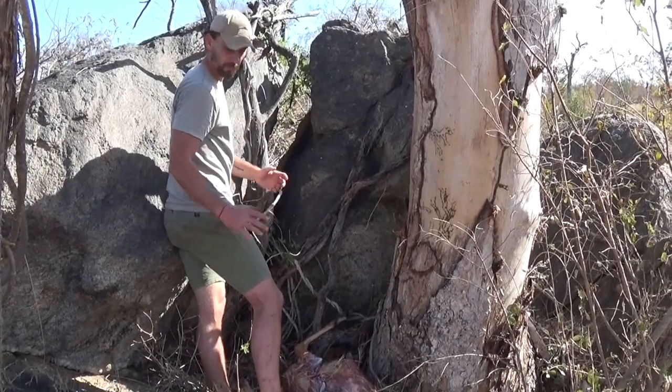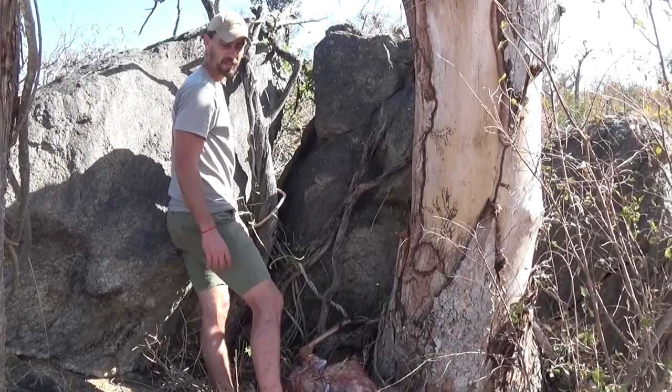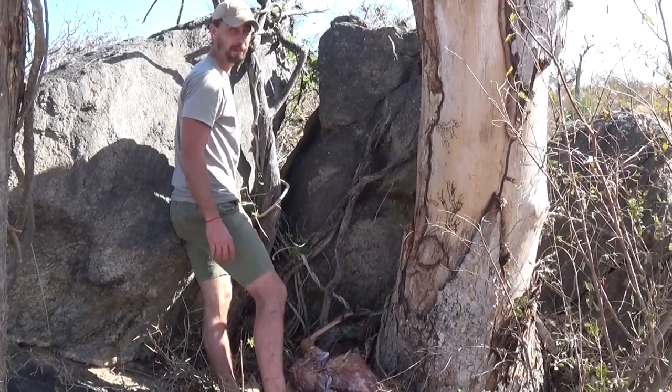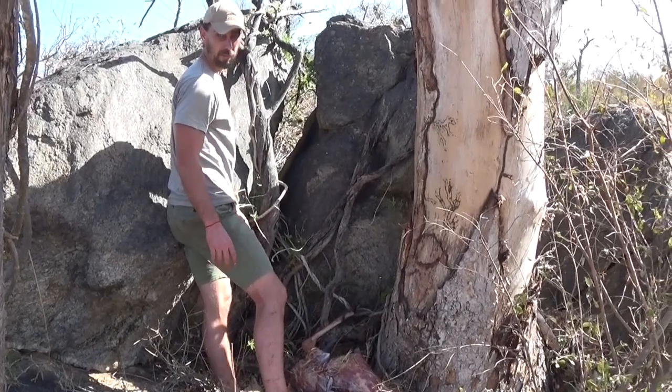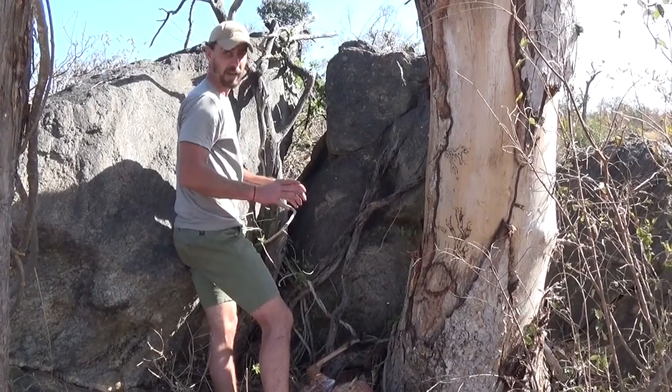Okay guys, so we finished. We've taken what we needed from this impala, and we thank the leopard that caught it. It's helped us a hell of a lot. We'll have food for the next couple of days at least, and then we'll have to think of plan B once that's run out. I don't think we're going to get this lucky again.